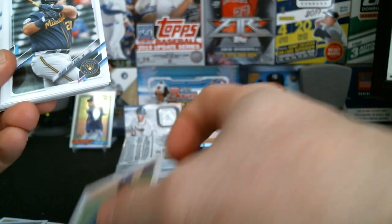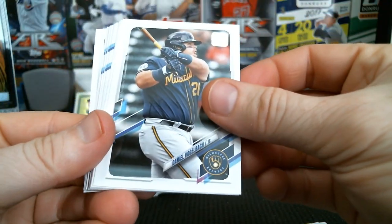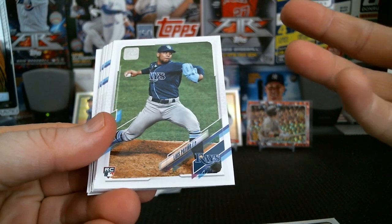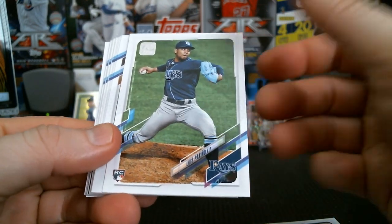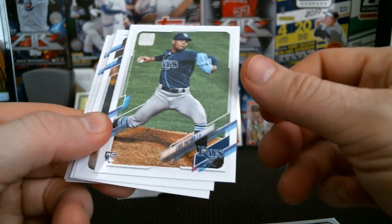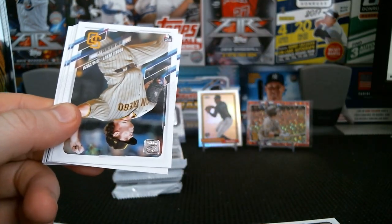Mike Minor, make another stack to get that out of the way. Daniel Vogelbach, Ha-Seong Kim, rookie debut. Luis Patino, there you go. There's a proper rookie. They have this as his rookie, and they have his rookie debut. All right. But yeah, say rookie there for Luis Patino from the Rays.